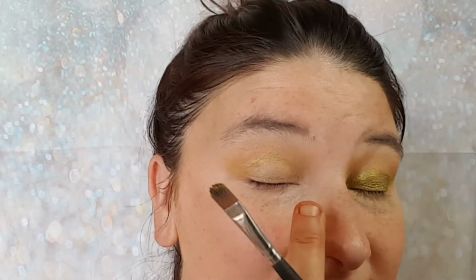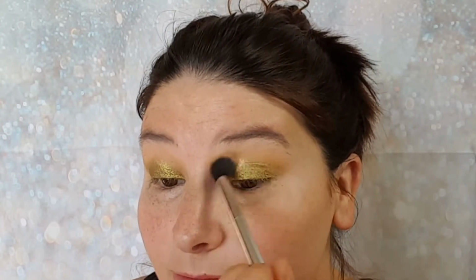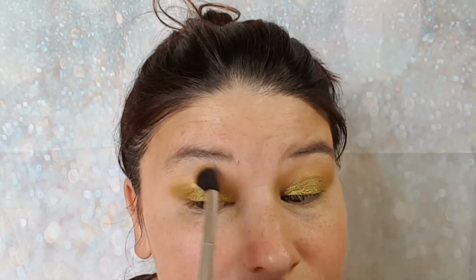See how you can see the outline? That's where you want to apply it. And since I don't want this line to be precise, I'm going in with a clean, fluffy brush, and I'm just blending it out a little bit with that transition color. So as you can tell the difference now, this just looks a little bit more put together than that side. So yeah, that helps out with that.